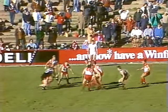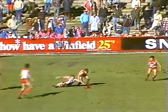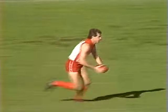Lowe doing the ruck work in front of Willis. Gotch tries to get hold of the football. Williams at ground level where he normally is. Rice comes clear to Dennis Carroll. Plenty of time to steady. Thumps the ball 55 metres to centre half forward.